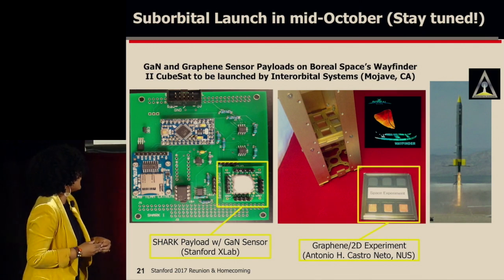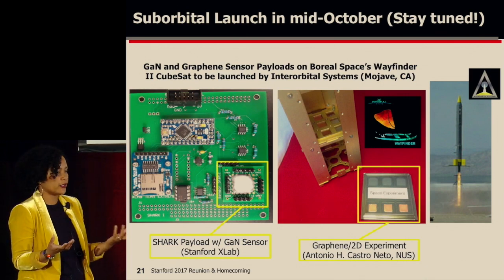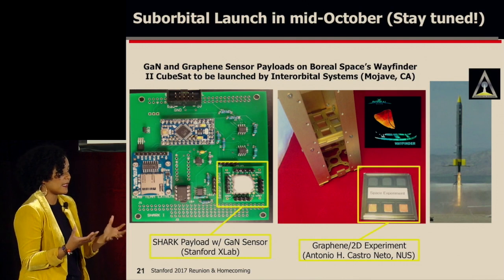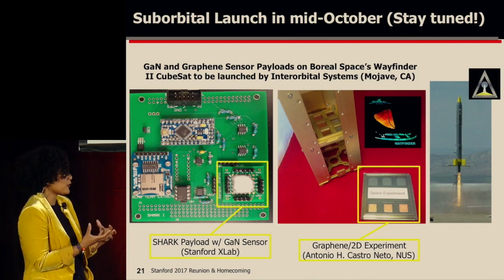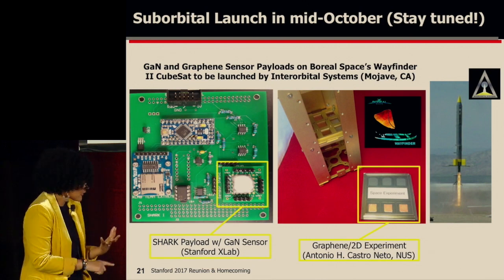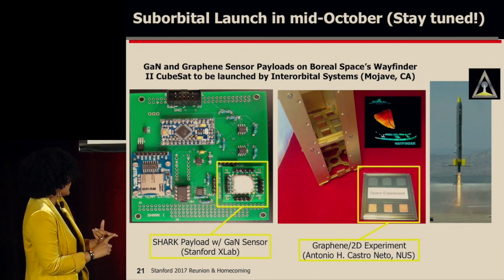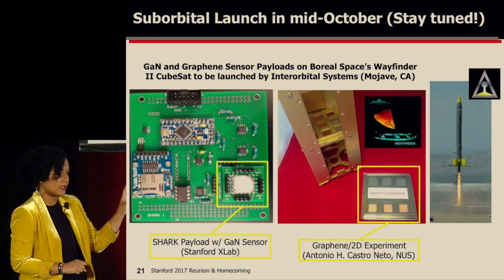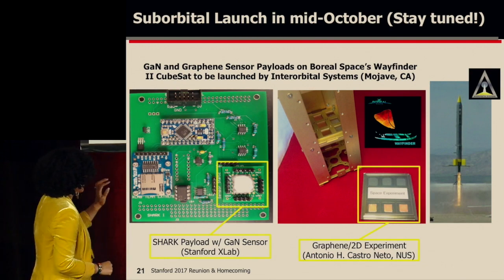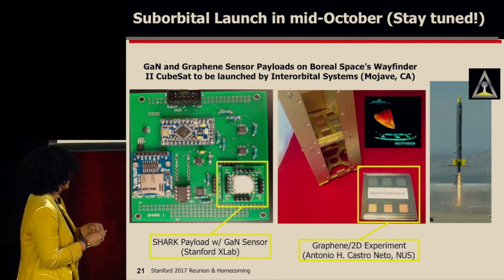Finally, we're implementing our sensors on a suborbital launch as well. This is a great training opportunity for students because they get to engineer under time constraints. They also get to engineer under size constraints and power constraints. They really have to be innovative in order to implement their devices on things like CubeSats because, again, there are a lot of space constraints in particular.